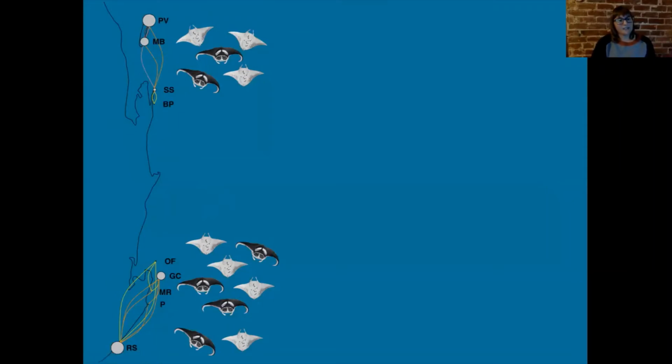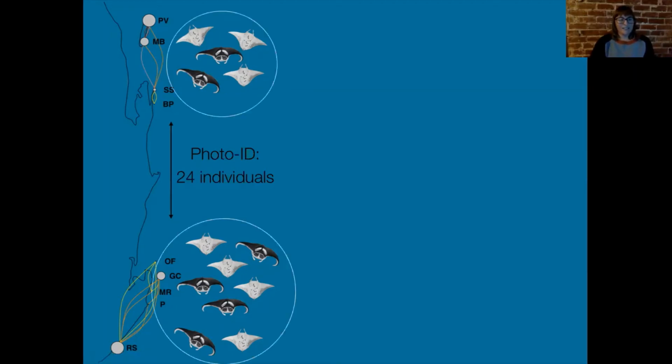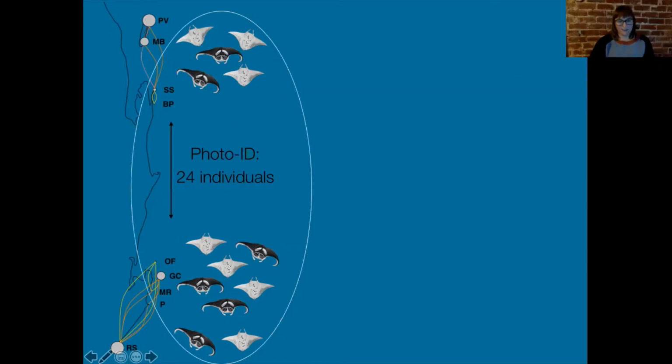So our main question here was simply whether we were looking at two different subpopulations. And I should also note that through the photo identification we could see that there were only 24 of the 1,200 individuals that had been photographed in Tofo and Zavora, but also up in the Bazaruto Archipelago. So we were looking to see whether we had substructuring. So are we looking at two different subpopulations, or are we looking at a single breeding population?